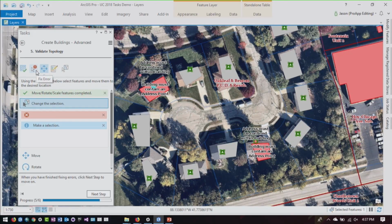To think of each one of these tools here in the palette, think of them as an individual step. Each one of these palette tools has the ability to control the contents, control the selectability, control all that stuff. So in the move tool, if you know it's just going to be address points that are moving, you can make sure those are the only selectable layer when they click this move tool here.